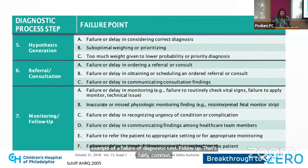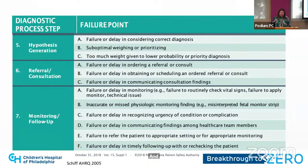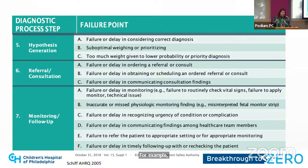Hypothesis generating, right? Do we make the correct diagnosis? Do we suboptimally weigh or prioritize, as I see a lot? Or too much weight given to a lower, the zebras. And referral consultation, do you get the right consults? And then monitoring and follow-up again. For example, inaccurate or missed physiologic monitoring, you may see this when a baby has been born with hypoxemic encephalopathy and there's been fetal distress for a while that was missed.